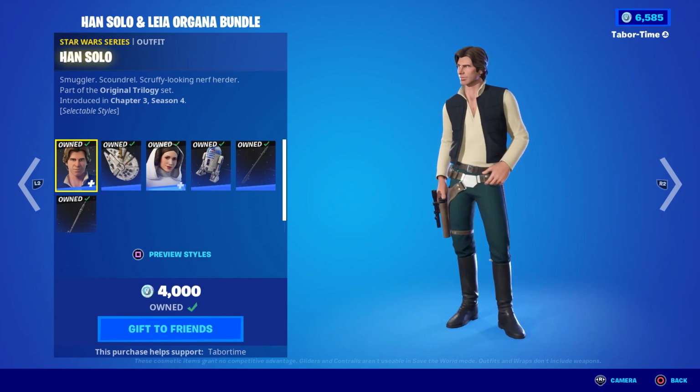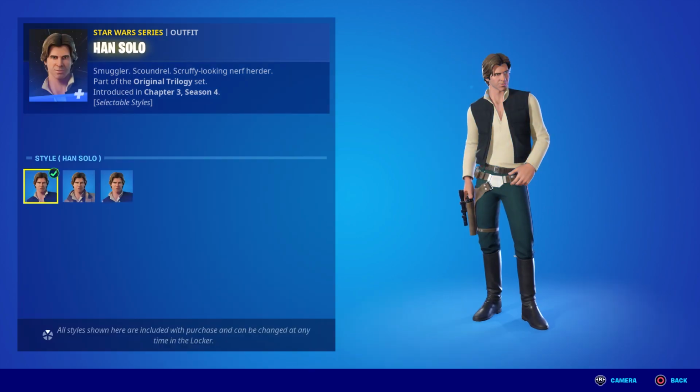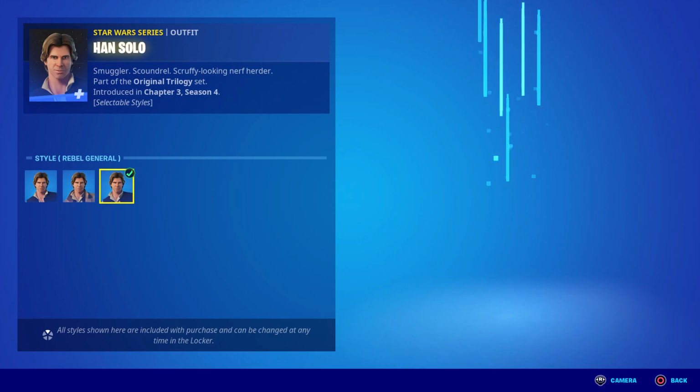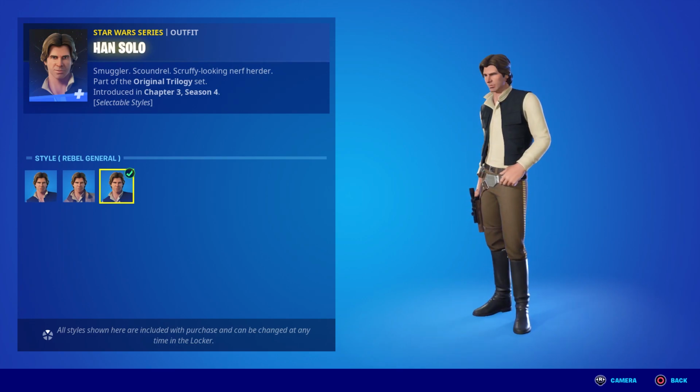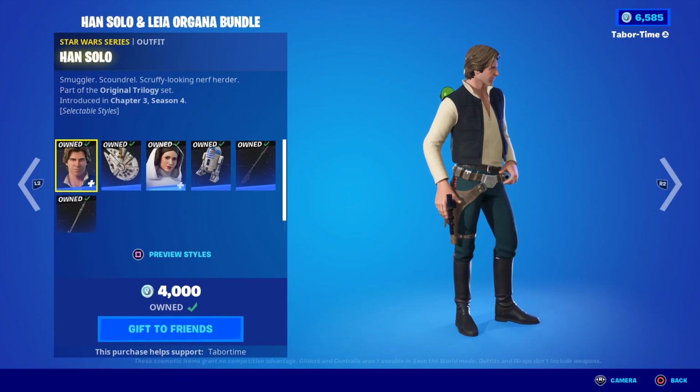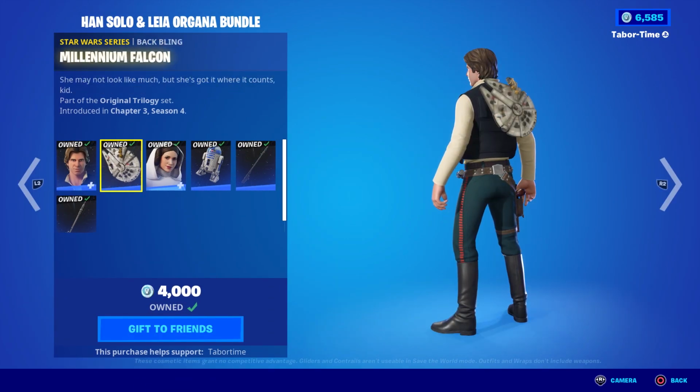We'll get to Han's pickaxe in a second. That definitely looks like Harrison Ford. It's got the duster jacket. You know who I love that looks like? Indiana Jones, because that's who he is. And the Rebel General. Nice. Han Solo, been a long time. Of course, got to have the Millennium Falcon.